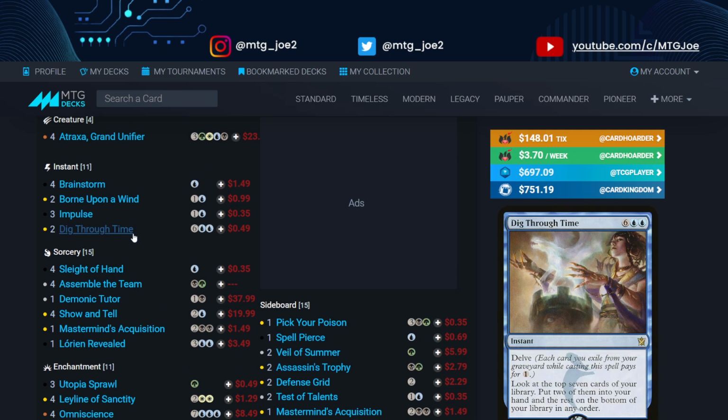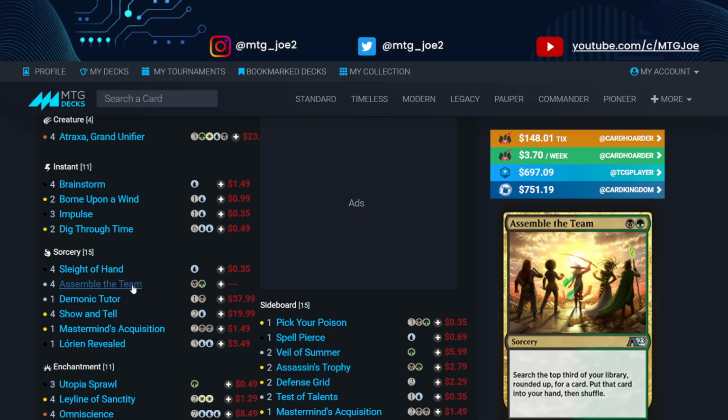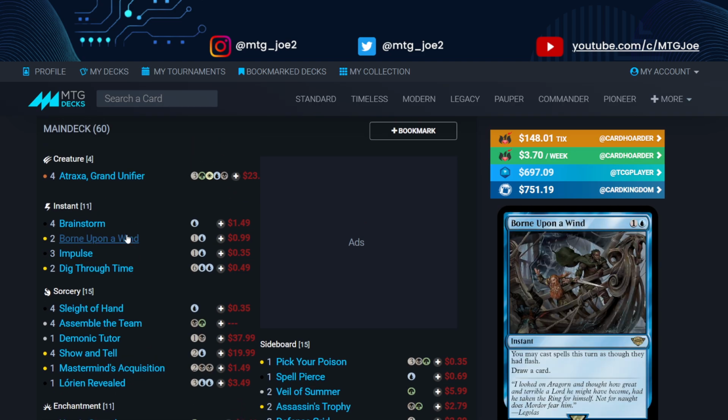The rest of the deck is Brainstorms, Impulse effects, Dig Through Time, Sleight of Hand, Assemble the Team, just finding your combo pieces. Born of the Upon the Wind, you can cast this at instant speed. So if they even have interaction, you can cast your sorcery. You can cast spells this turn as though they have flash, so with your opponent's effect on the stack. Say you cast Omniscience, they cast Titan of Industry, they try to blow up your enchantment. Well, what you can do is cast this in response and then just combo it at instant speed as well. So it's a really obscene combo.